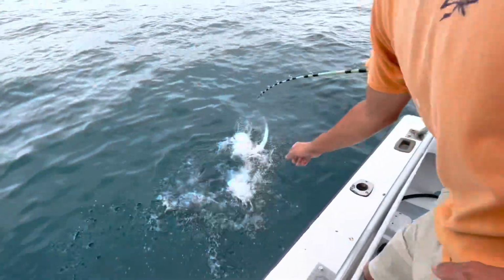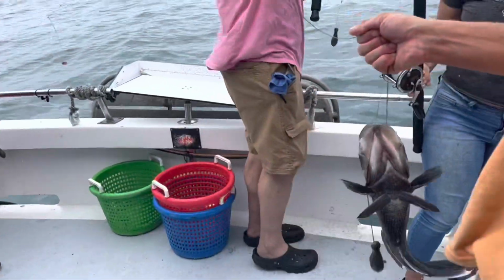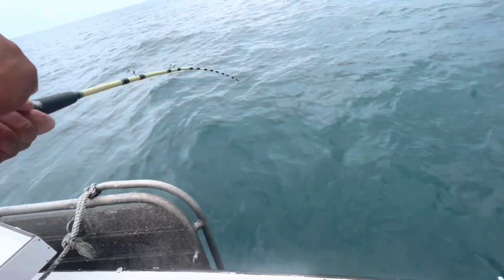Bass, real big bass. Yeah, good God Almighty. Cool, look at that bass, bro. Look at her. Nice bass. Yeah, pretty one. There you go, a little hooked up back here, hooked up.